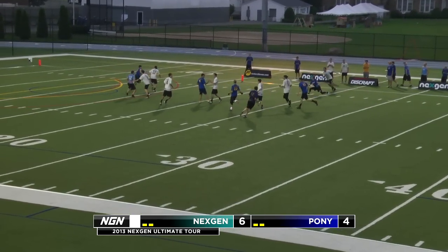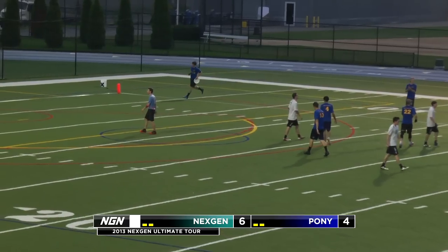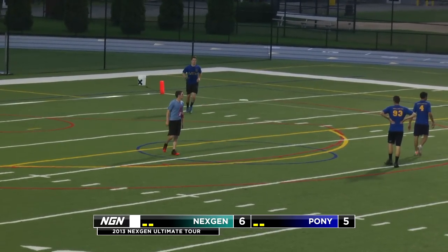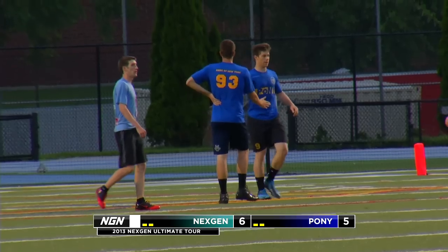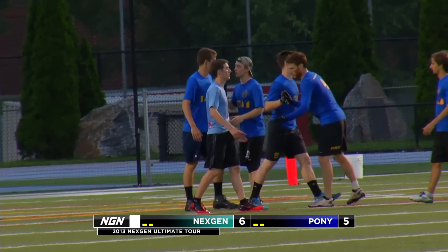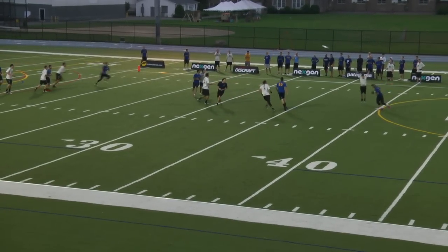Flips one over the top, nice scoober, and this one's gonna lead to a goal. PoNY gets their first break of the game, and they needed it. It's gonna be tough to go down by 3 or 4 points against this NexGen team to come back in the second half. A timely break, and Marsh in the middle of it.